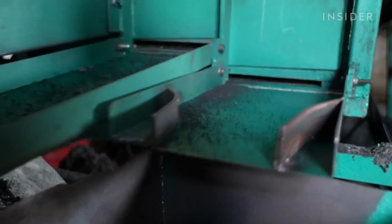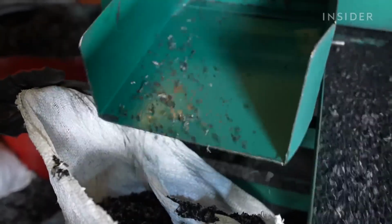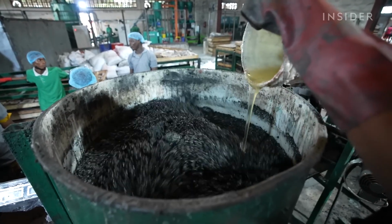Powder, which will give a softer feel suitable for playgrounds and gyms, and 3 to 5 millimeter crumbles, which are durable enough to use for driveways. To make those pavers, rubber crumbs twirl inside heated mixers. A polyurethane binder helps hold everything together.